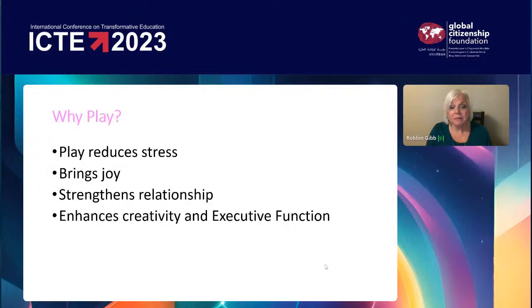So why we picked play was we know that play reduces stress, it brings joy, and it strengthens relationships. And we really wanted to do that between the teachers and the students. It also enhances creativity. And what our key effect that we were looking for was strengthening those executive function skills. Next slide, please.